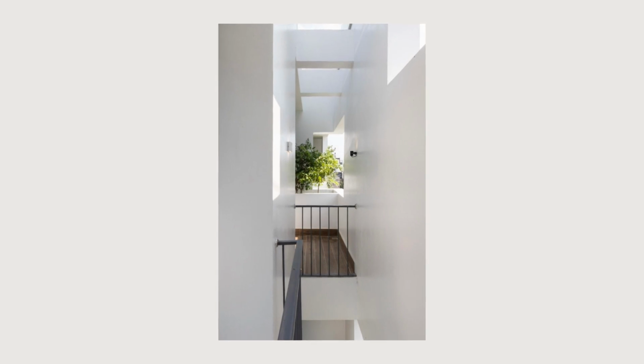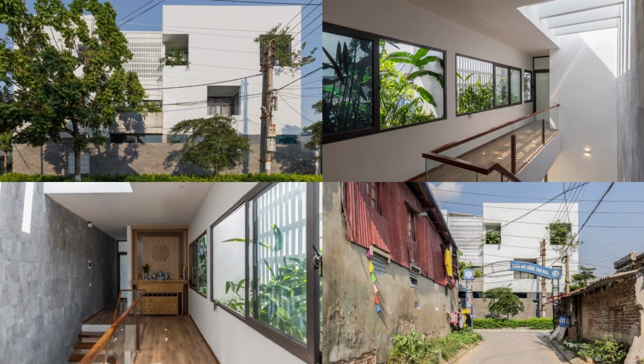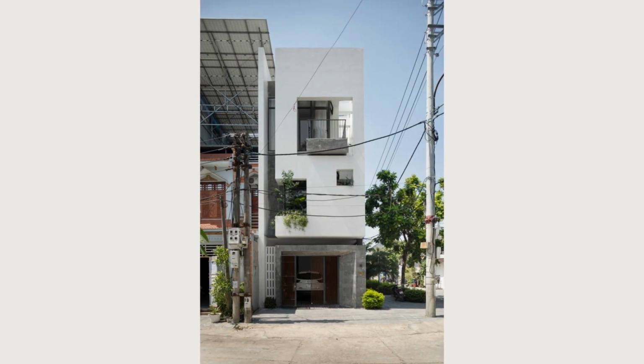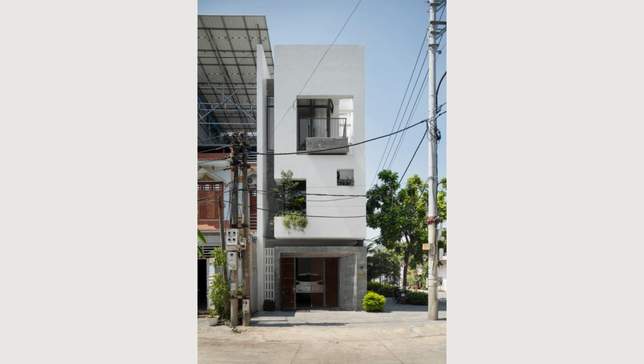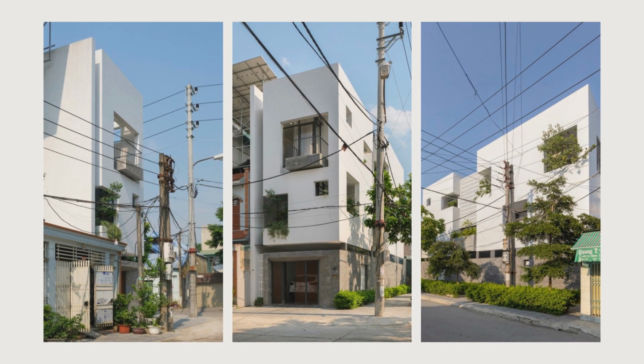The functions on the first floor include a front courtyard, a lobby, and a garage that serves as a buffering space to prevent dust and noise. Next is the living room connected to the kitchen and a bedroom for the elderly.